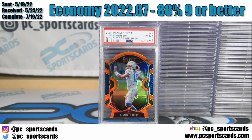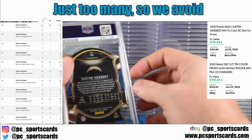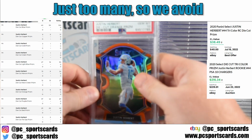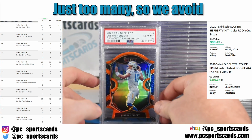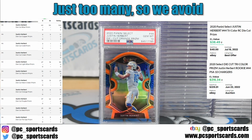All right, topic number 3. This is a personal thing. I couldn't find any PSA 9s or raws of the orange on eBay, so we went with the tricolor. But here's my point with this card. To me, there's too many of these, and we see die-cut quarterbacks, retail die-cut quarterbacks in legitimately every single submission that we put in at the economy level. We're seeing this type of card.